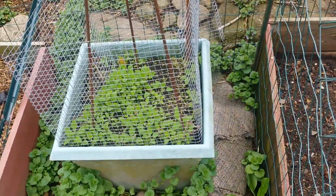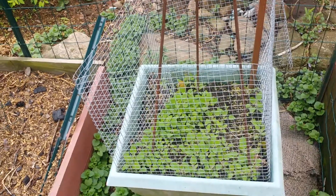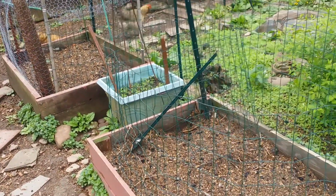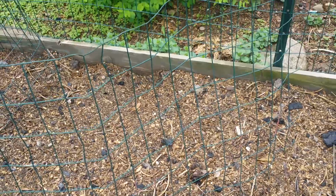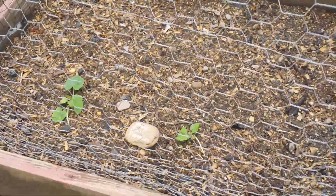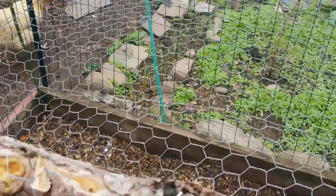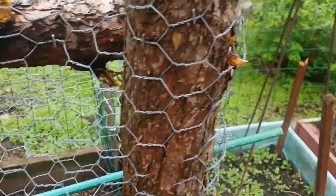In here, I've got some broccoli, purple sprouting broccoli. I think I'm going to plant... No, I'm not going to do that. I'm going to do the Brussels sprouts in the 2 rectangular pots. This is going to be the purple sprouting broccoli. These 2 little things here are baby boo pumpkins. And again, I had to put a lid over top of it because Jables the Wonder Chicken keeps jumping in there. That's Jables right there. She lays green eggs.